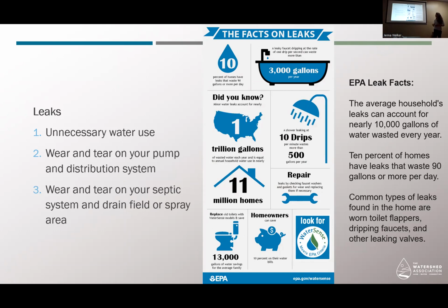The most common types of leaks are worn toilet flappers, especially ones that have calcium drip around them, dripping faucets, leaking toilets, and other leaking valves. This is unnecessary water use, and it's unnecessary wear and tear on your pump and your distribution system. The other thing that people don't think about is that it's wear and tear on your septic system. So you're getting double taxation because of that one leak.